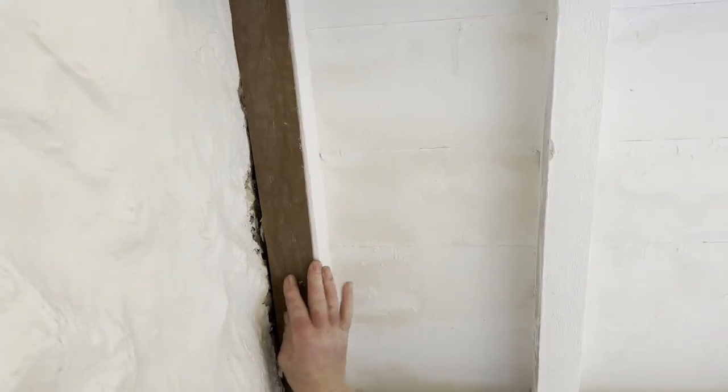We have a gap which goes into the ceiling cavity. Ply, it's going to be screwed into.